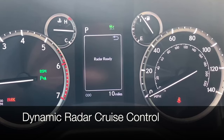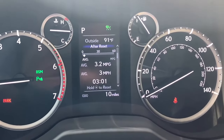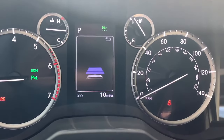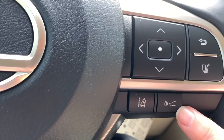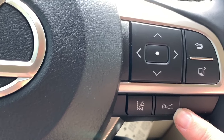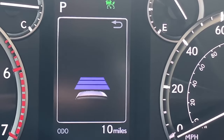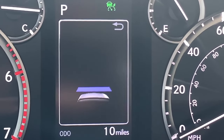The system will tell you that radar is ready. Once you've set your speed, you'll be able to adjust the following distance with the button on the bottom right-hand side of the steering wheel. Think of this as a buffer zone. You have a long-range buffer zone, a mid-range buffer zone, and a close-range buffer zone.